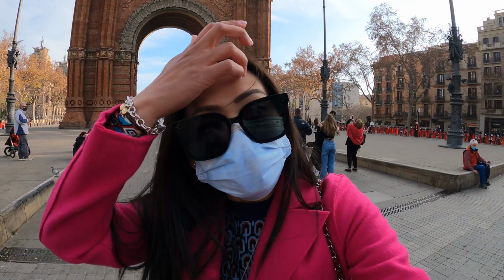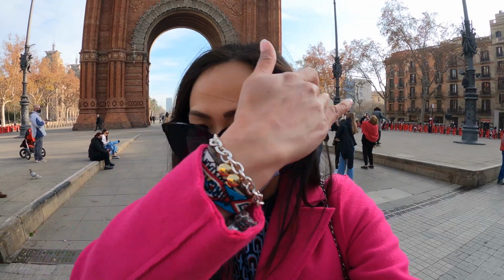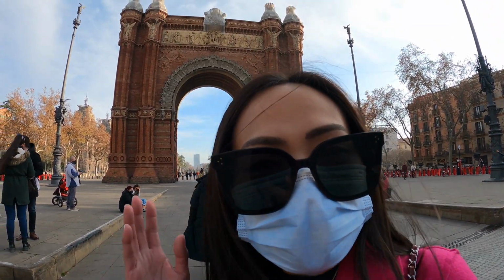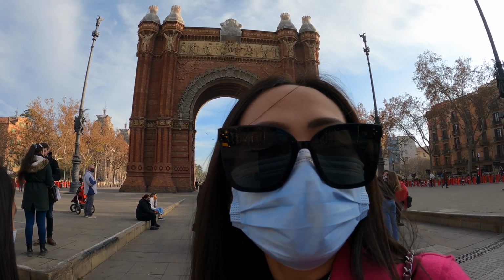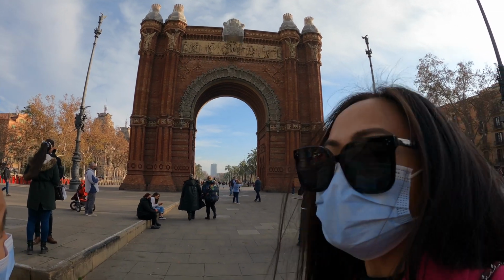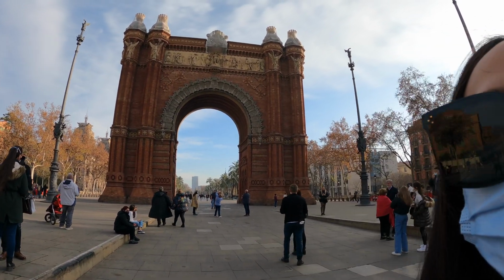This is another cool landmark to check out when in Spain. It's the Arc de Triomphe. So it's pretty much like the Arc in Paris, but maybe slightly smaller, or probably the same size. I'm not sure.